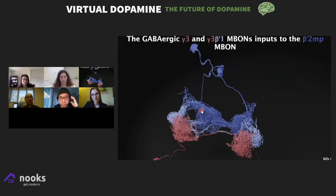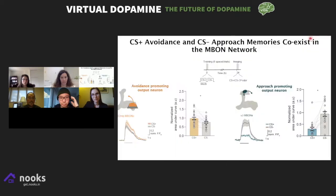So the hypothesis would be that we also could see a plasticity in this output neuron after space training. And indeed, if we look at this output neuron here in yellow, we could see that the CS minus odor-evoked responses are depressed after training, in comparison to the CS plus. And this makes sense because this output neuron is known to code avoidance. So by having a depressed response to the CS minus, there is less avoidance to the CS minus. So in general terms, this would skew for more approach to the CS minus.